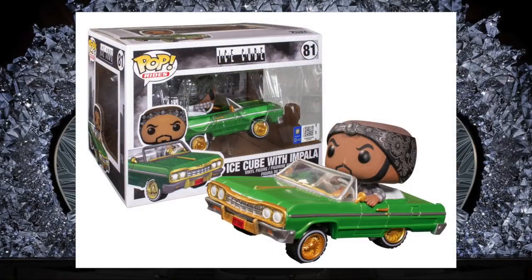I think certain things lend themselves better to Pop Rides, like cars. The Harry Potter Dragon is impressive, but they can't do it justice like something more grounded like a car.